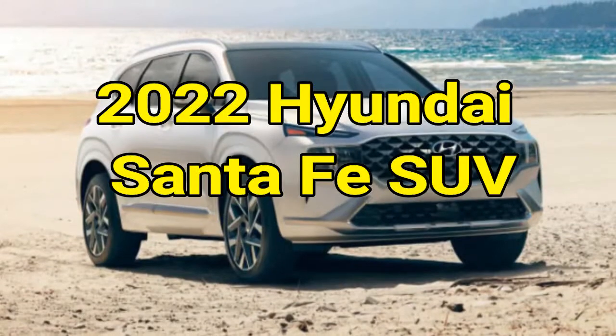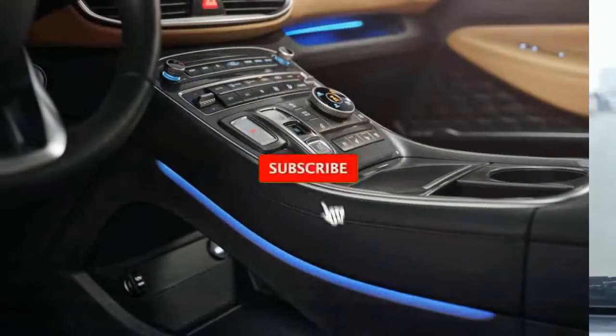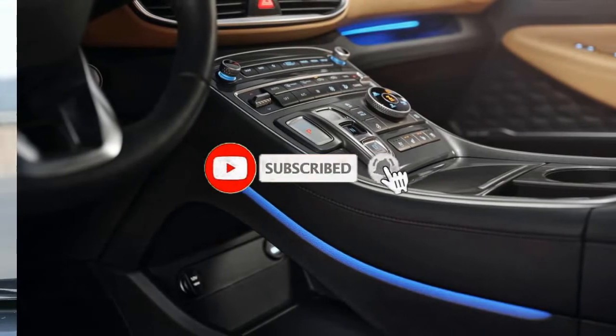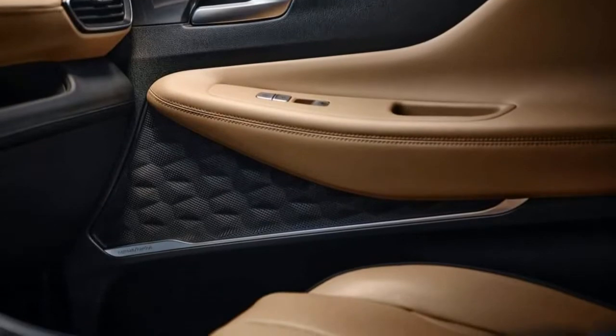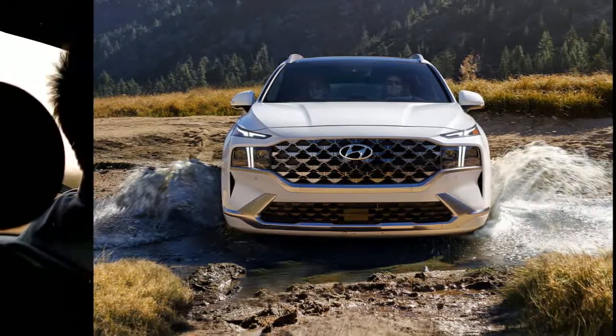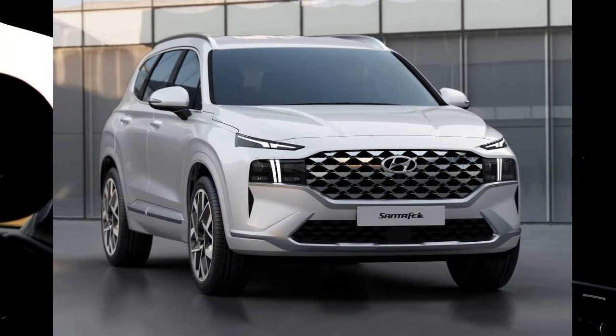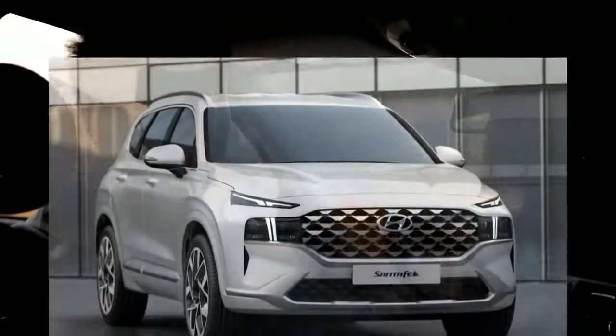2022 Hyundai Santa Fe SUV. The Hyundai Santa Fe fills the gap between the compact Tucson and the midsize Palisade in Hyundai's SUV lineup. It still seats 5 passengers, but it provides more room than the Tucson and it's more affordable and maneuverable than the larger Palisade. Hyundai also offers the Santa Fe with a few different engine choices, including a hybrid and, for 2022, a new plug-in hybrid.